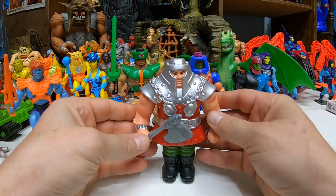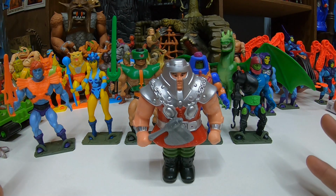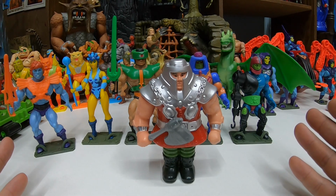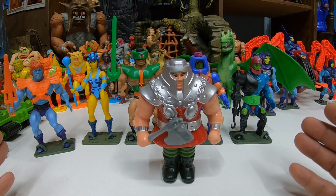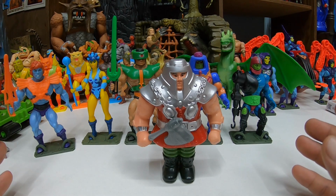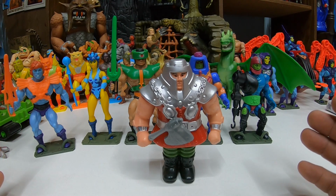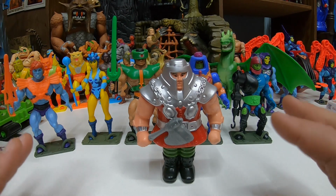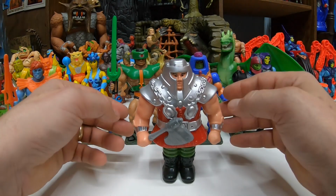Anyway, starting from right to left, we'll take a look at Ramman first. Actually, that's another thing I should mention. In Wave 2, they started introducing more gimmicky stuff, where the first wave was pretty much standard figures. They all have their twist, the spring-loaded waist, but that was about it. They didn't have all these special action features that some of these figures in Wave 2 now start to get. So Ramman was one of them.